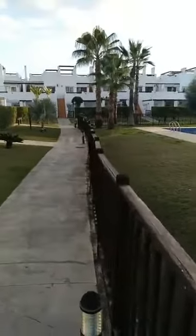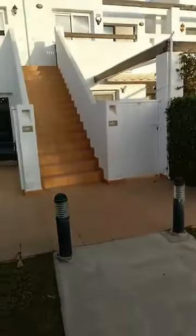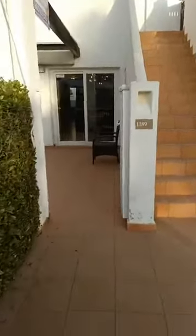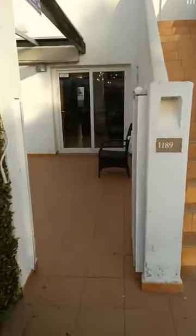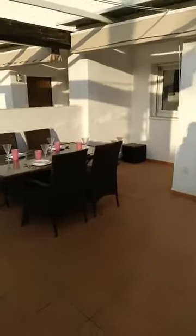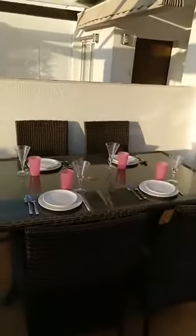I'm just standing in front of it. I'm just turning around and may show you now the apartment 1189 on Condado de Alhama Golf Resort on Garden 11. This is a south-facing apartment and we're just walking here into the main terrace, where my team has set up a nice dining table already.